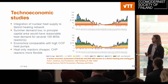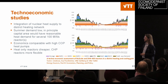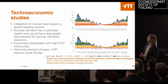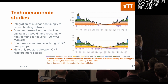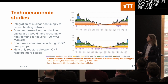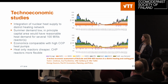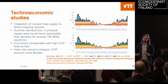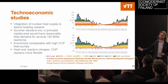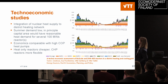We at VTT have done some techno-economic studies on integration of nuclear heat supply to district heating networks. Finally, we managed to get the paper out. It came out yesterday, so very timely. The big issue is that the summer demand is quite low, so it limits the amount of nuclear heat that could be done in summer, but in principle, the capital area might have reasonable heat demand for several hundred-megawatt reactors. And this economics basically competes with high efficiency heat pumps, which on the other hand might have difficulties finding enough heat sources.